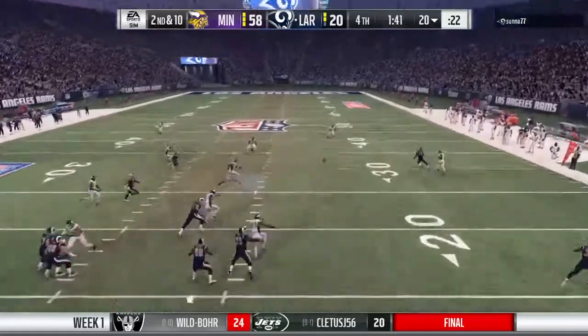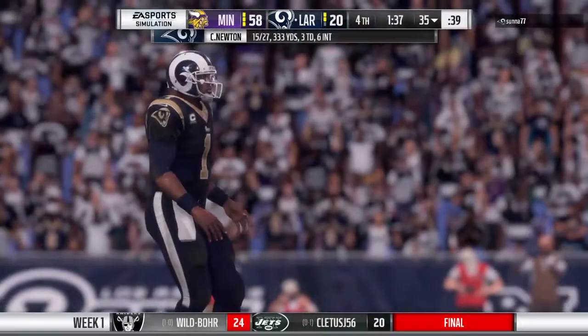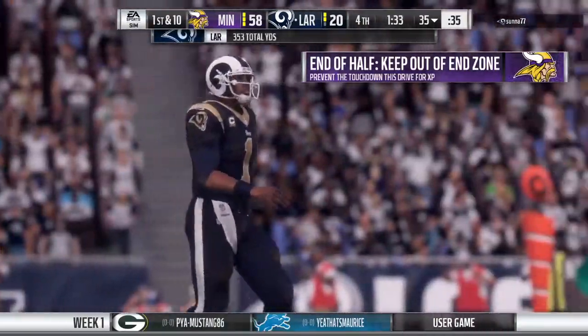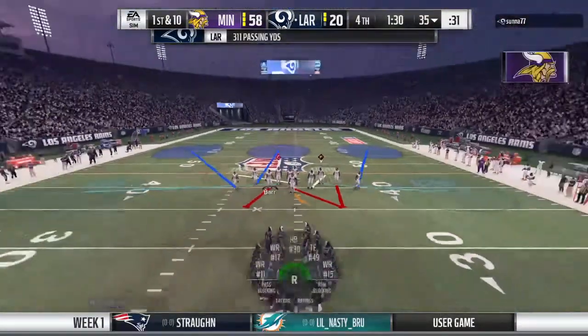2nd and 10. Newton again. And this time he's got the hookup. It's complete. And he's brought down, getting this one up to about the 35. 15 yards there for number 15.